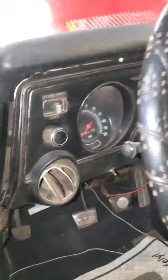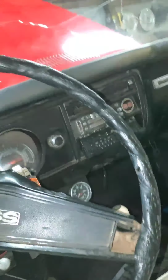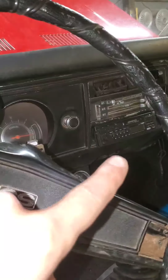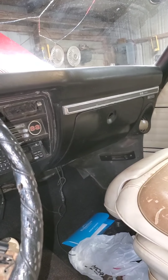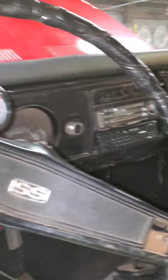So, our interior is kind of in despair. I mean, it works. It does things. I mean, we don't need a horn button. That's fine. Our tach I got working. The wiring underneath the hood, I'll show you that here in a minute. Our radio doesn't work. Our fan speeds don't work. So I think the only thing that really works in here might be the fresh air vents. The steering wheel works. The tach works.